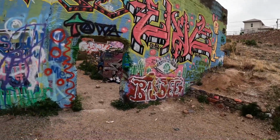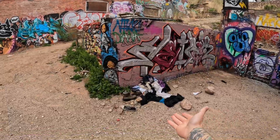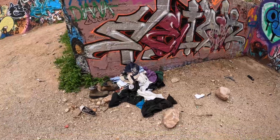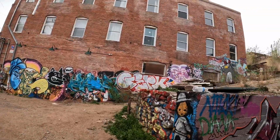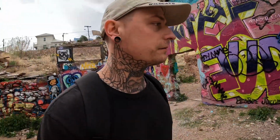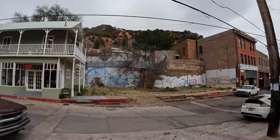So right over here, a lot of the locals throw any clothes that they don't use in a pile for the homeless people. So this is what we're looking at right here. Somebody didn't need their shoes anymore, their shirts. Instead of throwing it in the trash, you actually give it to the homeless. And this is the lower area right here where the homeless usually hang out. And yeah, I thought that was pretty neat, man. We got trash bags flying at me. Watch out now.